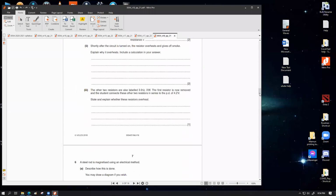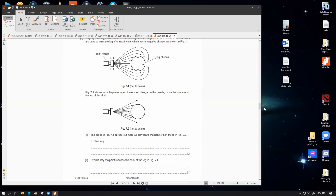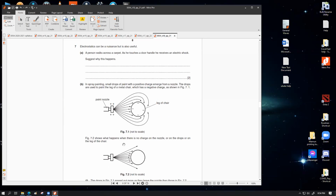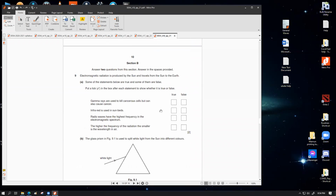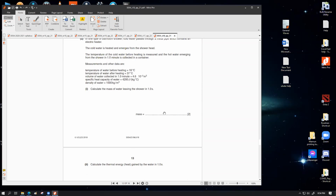I've been looking for so long to find one question to set you as an example. Can't find it. This is the nice thing. This is a nice figure. Spray painting the whole thing. You guys know what is happening here, right? Yes, sir. It's nice. Alpha particle, gamma particle.